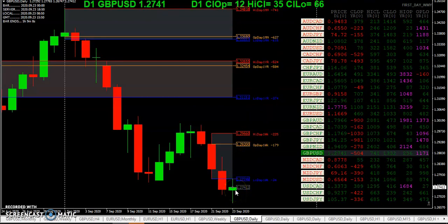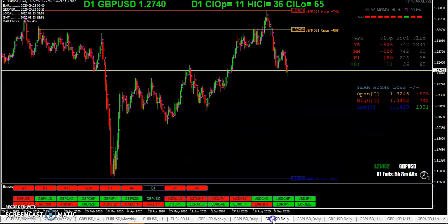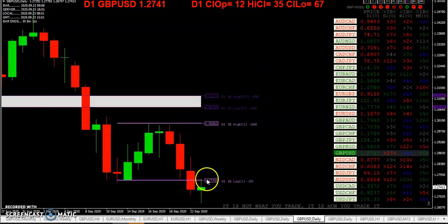You can see here, price had fallen below, but now it came back, touched the low of that first day of the week, the opening range right here, and then retreated back to the 40 area, which seems to be the launching pad on the pound. The daily, 11 pips above the open, 180 below the weekly open, 627 below the monthly open, and 504 below the yearly open. And right here, once again, there's that inside bar low. So if you short it there at 70, you were rewarded once again.